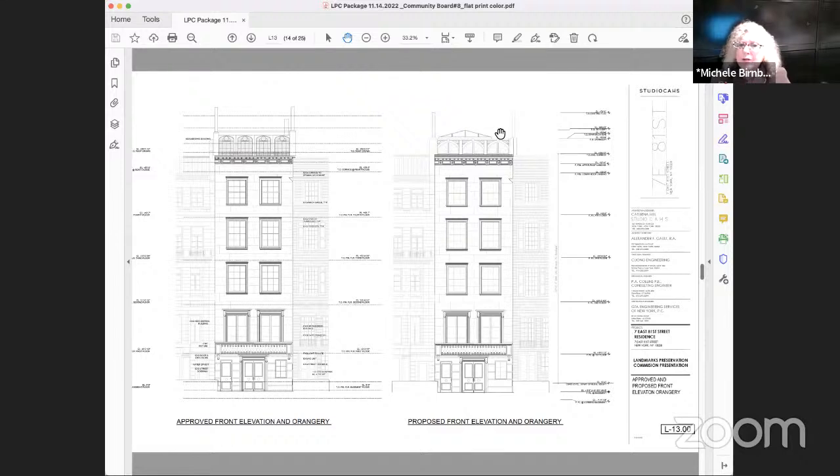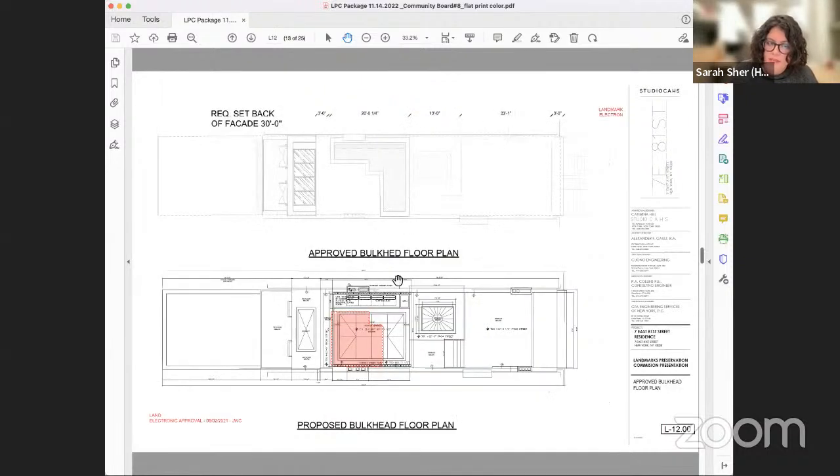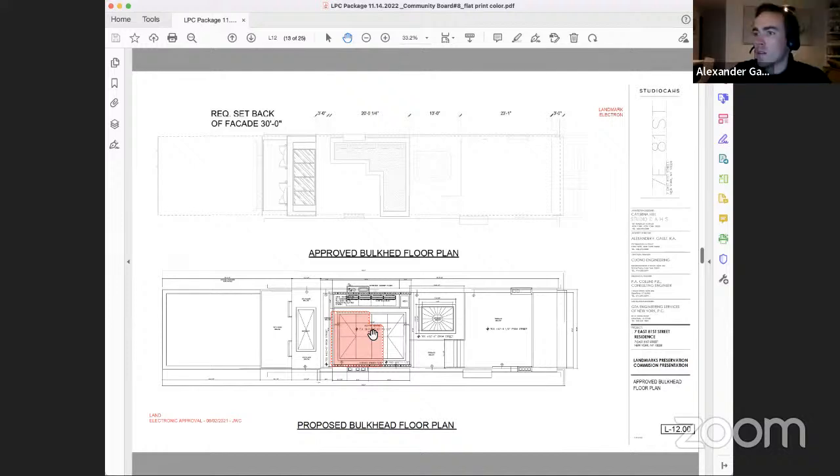About how many square feet is it of glass? Alex, do you know the answer to that? When you say square feet of glass, you mean the skylight itself? I'm worried about the light emission. So when we look at it proportionally, what are its measurements? About 12 by 17. And the height of it? 2 feet. All right, that's not terrible, I guess.